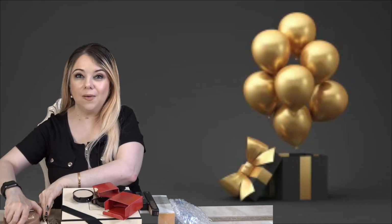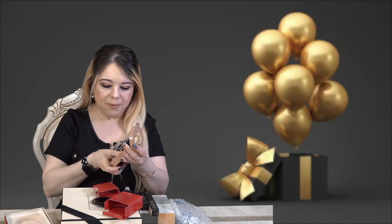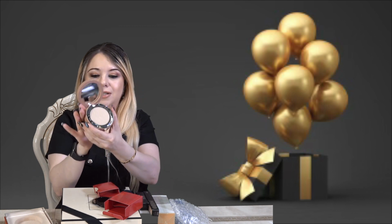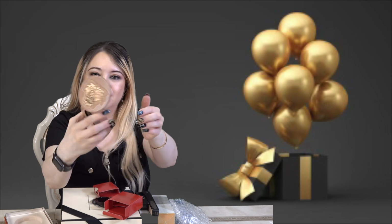So let's go ahead and actually insert the powder. Oh wow, that just slipped right in. That literally just popped right in, and it does have the mirror, and then here's the powder.